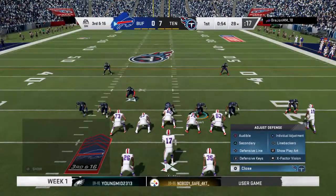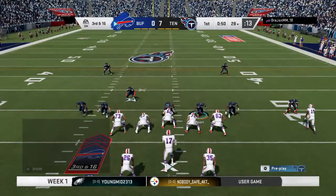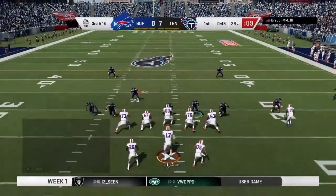Watch the eye. Middle. Alert. 31's the mic. Here we go.